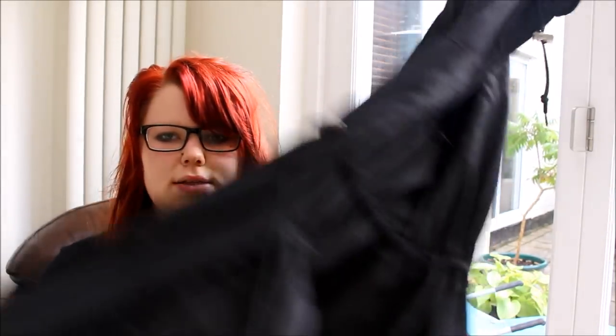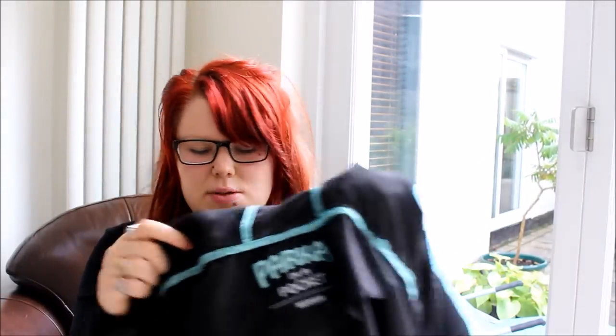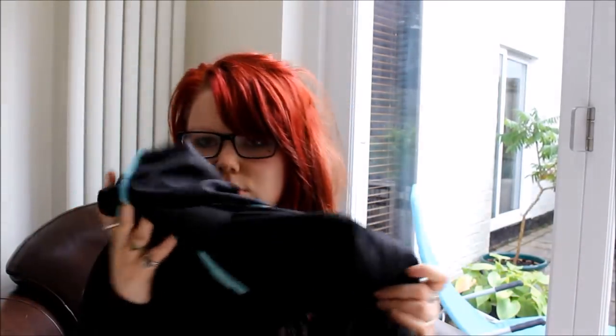So the next thing from Primark, I think I got about a week ago. I've been wearing it more or less non-stop. But I thought I'd just throw it in because it is recently bought from Primark, and it is this pack-a-mac, I think it's called packet in a pocket, that's what it's called. Basically, when you don't want to use it, it rolls all up into a ball and goes into the pocket of the coat, which means it's super easy for storage.